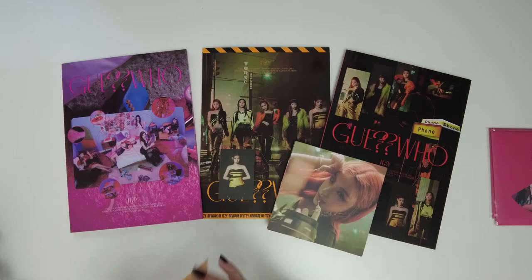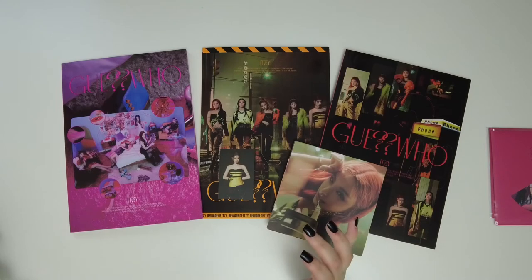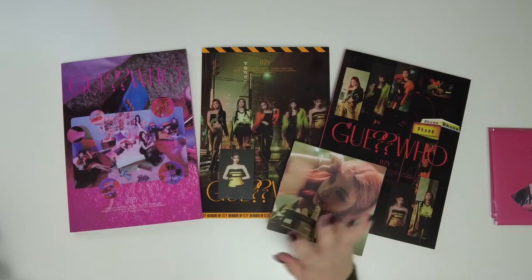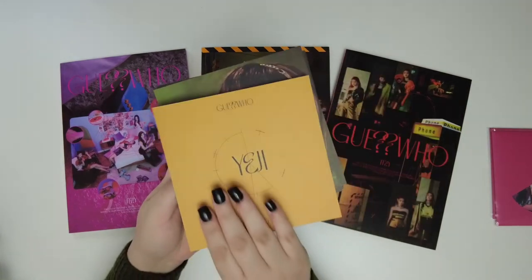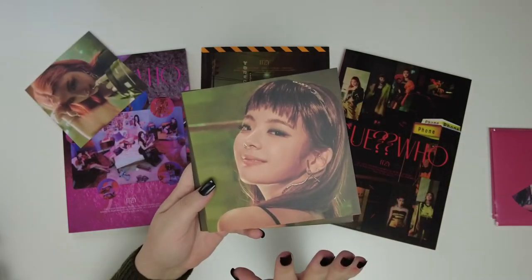Wait a minute. Obviously we got Chaeyoung. Whoa, hold on. Oh, it does. Okay, these are the hidden cards. If I just scroll down. Obviously, there's no posters here. I hate posters. She's just not happening. But I kind of really enjoy postcards shaped like this. Oh, my girl.